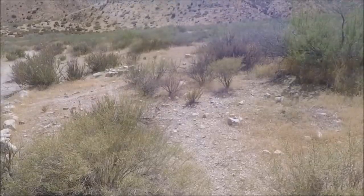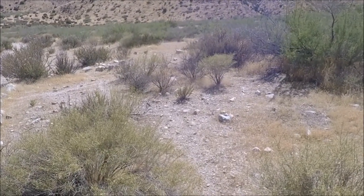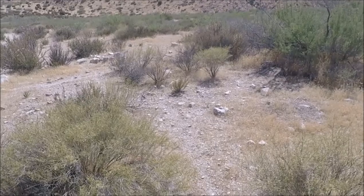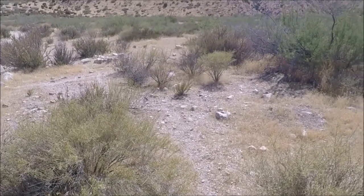We have a very large western whiptail lizard right there staring me down. He's probably only about 9 inches, but that's pretty big.